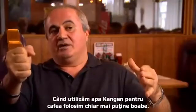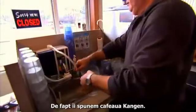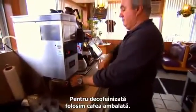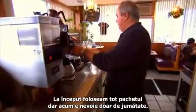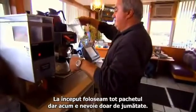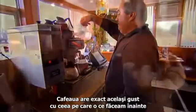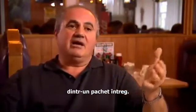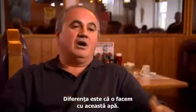When we use the Kangen water to make the coffee, we use a lot less beans. And we even call it Kangen coffee. We make it with this water. Decaf, we use the packages of decaf coffee. Instead of using the whole package like we used to, we use half of a package. Now that half of a package tastes exactly the same, no difference whatsoever than the regular whole pack of decaf. The difference is we make it with this water.